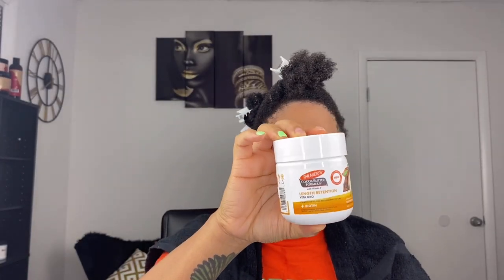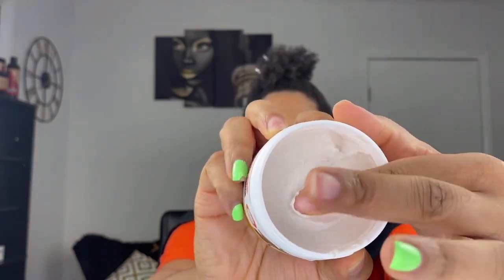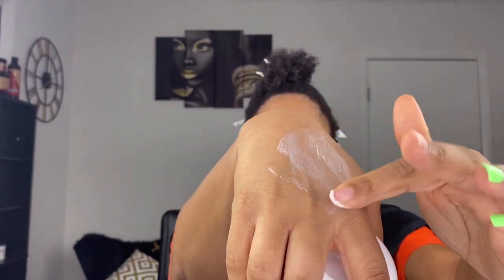So yeah, I am just going to proceed to the next step, which is using this VitaGrow. Again, I don't really know how I'm going to use it. I'm going to use it like a grease, I guess. That's just the best thing I know to do. Look at it. Look at that. It's very much grease. 2021 grease. See what it feels like.